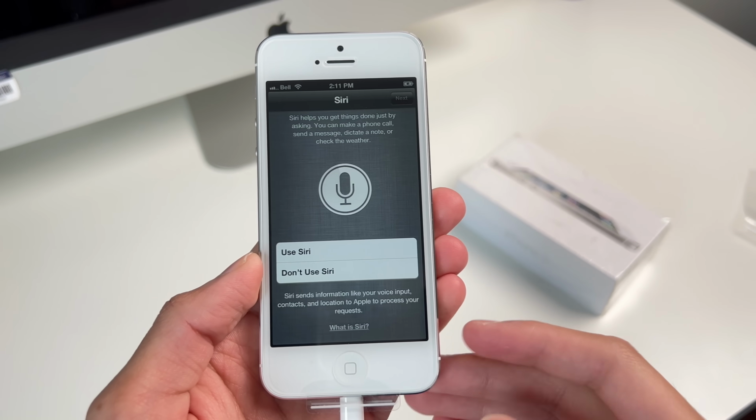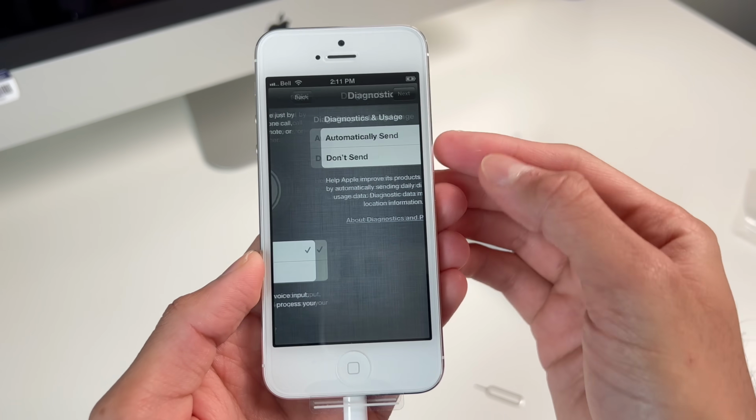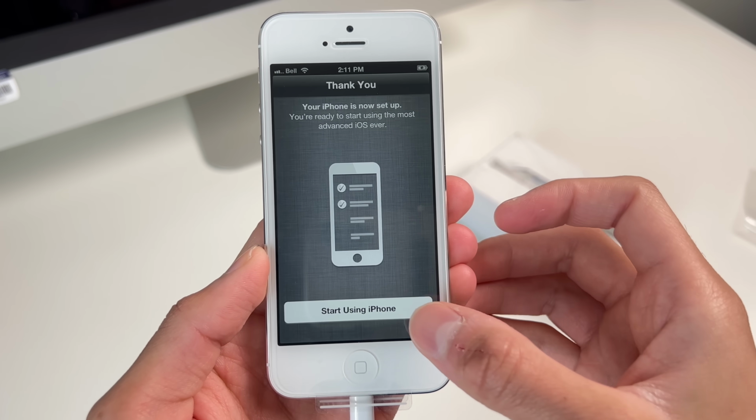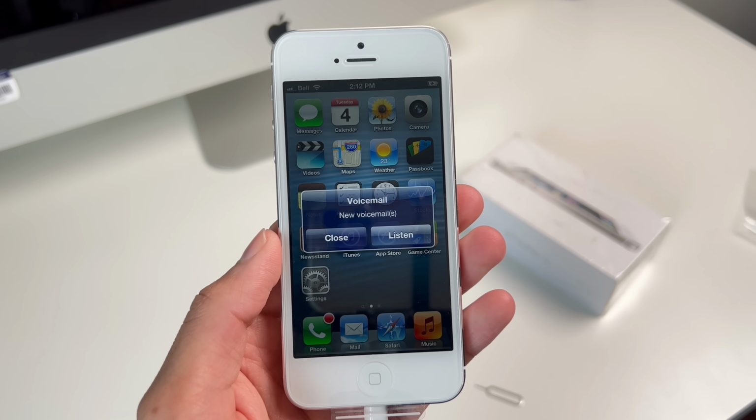Accept. I'm gonna use Siri for sure, even though Siri doesn't work on iOS 6 anymore. Let's click don't send here. And there we have it, guys. Look, we're already getting messages on this phone.